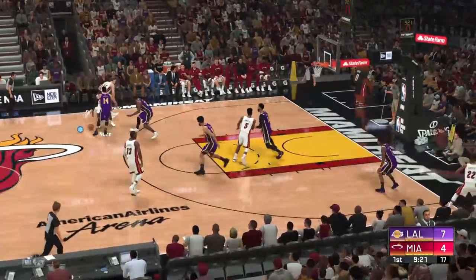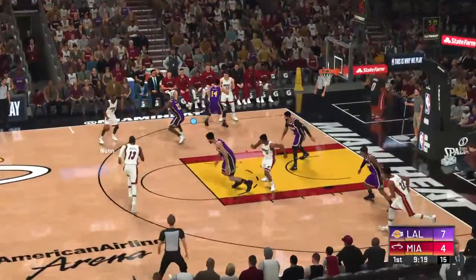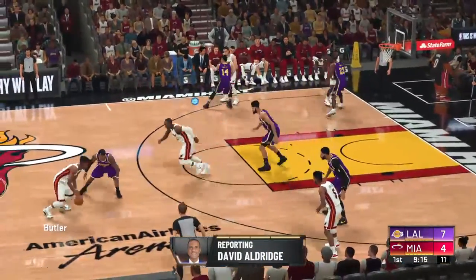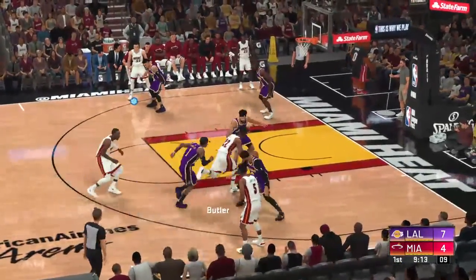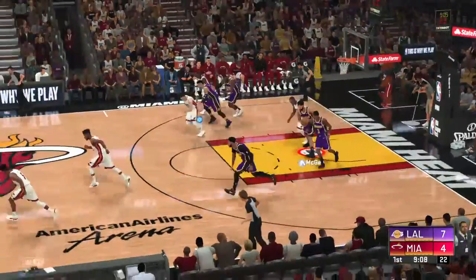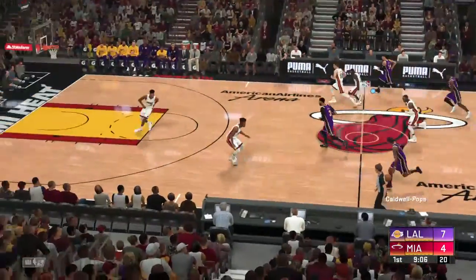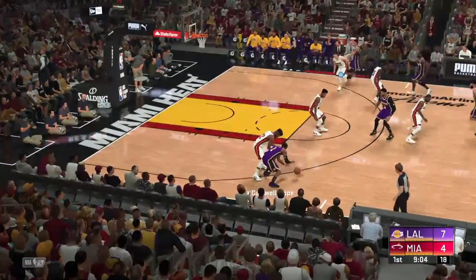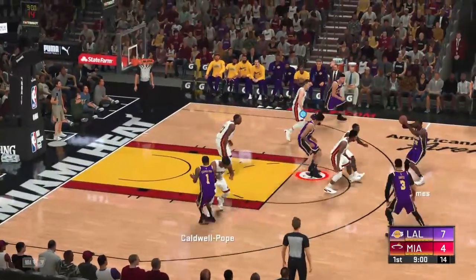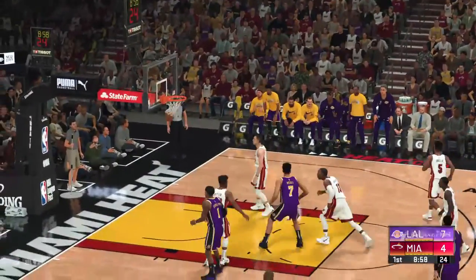All right, let's catch up with our sideline reporter, David Aldridge. Well, I was able to catch up with Erik Spoelstra a few minutes ago. And, of course, his staff focused on its game plan against LeBron James. Who can score, who can pass. He's an entire offense unto himself. They know it will take a complete team effort to come out on top. We'll see how they do, Kevin. Thank you, David.